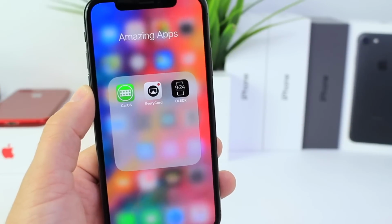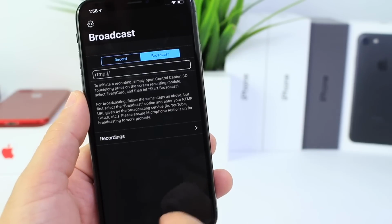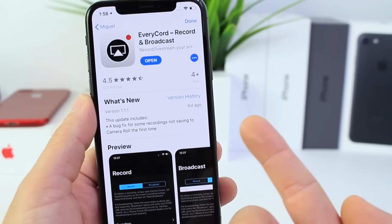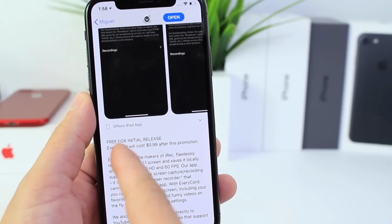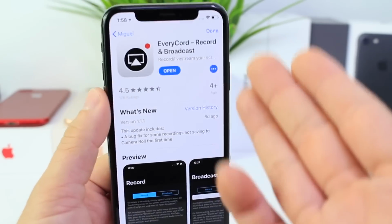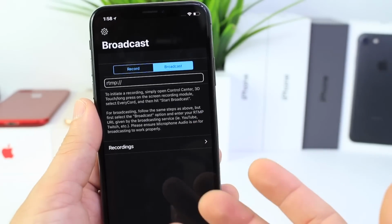The next application on the list is Evercore. Now Evercore is an application that also comes from the jailbreak side of iOS, and it gives you some options here to broadcast yourself and record the screen of your iPhone. It is free at the moment, so I would recommend you check it out right now before it goes to 99 cents. As you can see here, this promotion right now goes for free initially, and Evercore will cost 99 cents after this promotion. So go ahead and check it out, read up on that, and right here it is. It's an application that allows you to record the screen and also broadcast where you're recording directly to a website like YouTube or something like that.